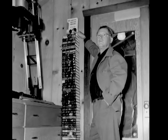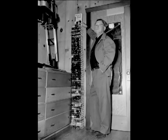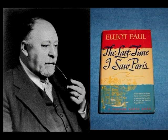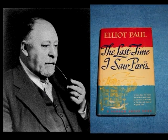We have some very, very good authors who grew up in Malden. For instance, Erle Stanley Gardner, who did use this library. And at some point, I'm sure he sat at one of these tables. And he, of course, wrote the Perry Mason series. And he was, until very, very recent times, the all-time best-selling American author. And then we had Eliot Paul, who was a gourmand and also a raconteur. His book, The Last Time I Saw Paris, was the first #1 book on the New York Times list when it originated.